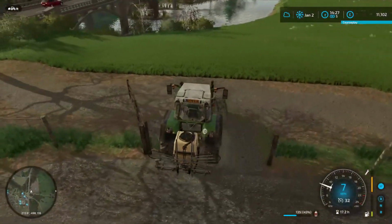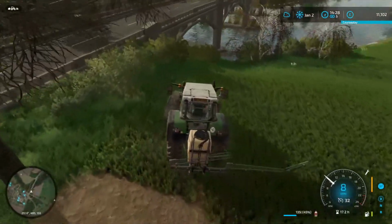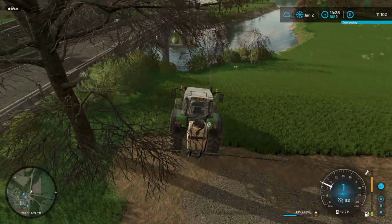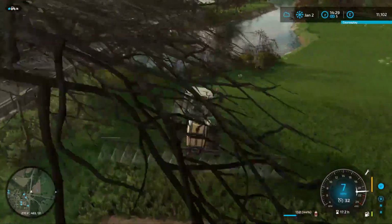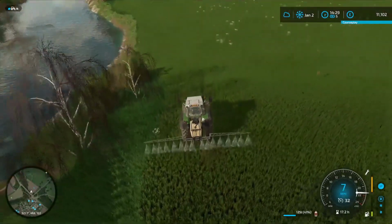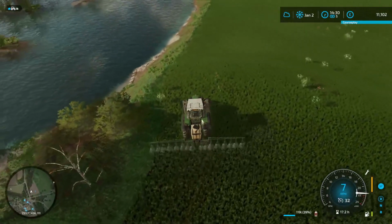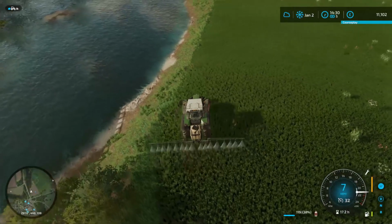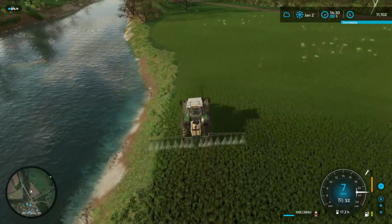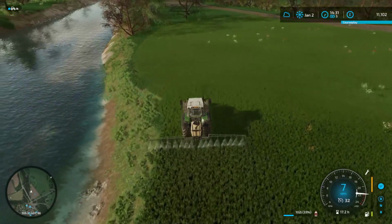Here we are. So, get him unfolded. And we are going to spray the whole field. I think that's just a good idea because then I can make sure that in the future we don't get any weeds coming through. And we should, I hope, have enough to do it. I'm not going to be able to see where I've been. That's not good. If I can't see where I've been, this is going to be quite difficult to do. So we may actually just have to target the weeds we've got.